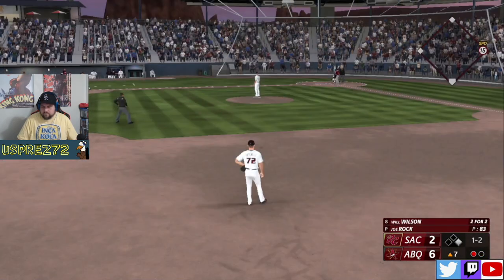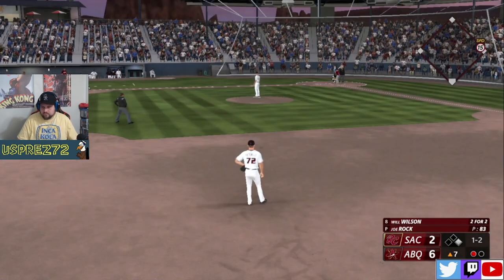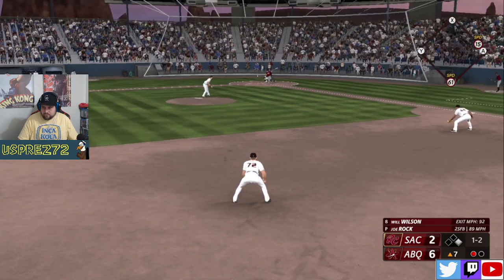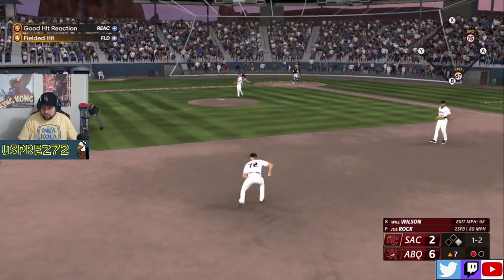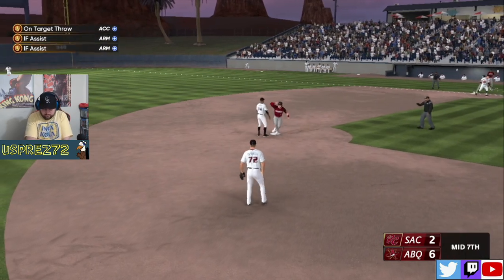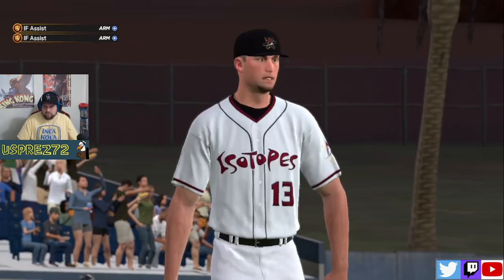Here's Will Wilson. Now, these guys are definitely looking for a big swing of the bat right here, to try to close that gap. But, you know, at the very least, if you could find a way to manufacture that run. Quickly to second for one, on to first, double play. And that's the inning.